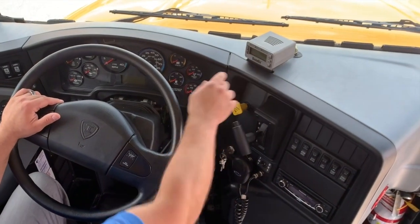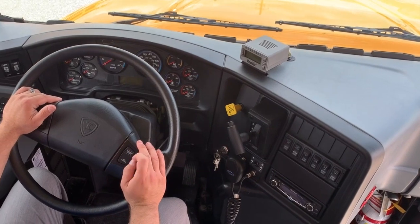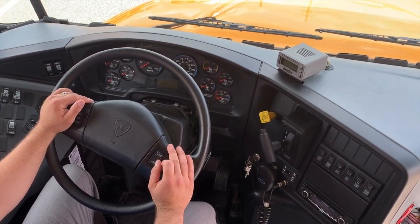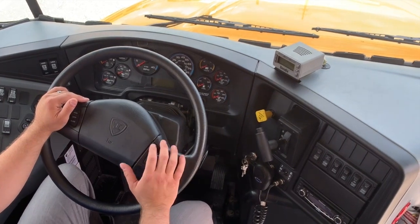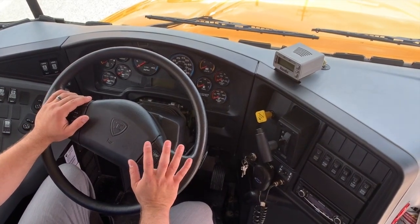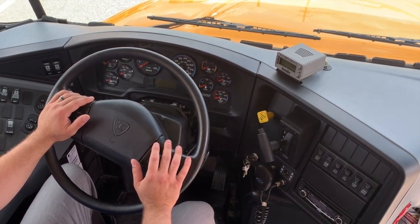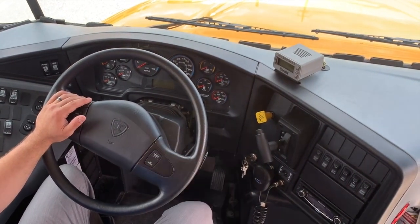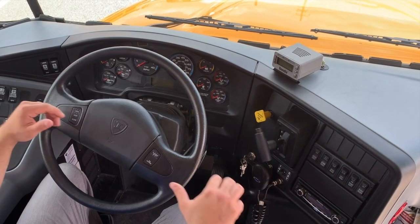As I had mentioned, right here you have your driver display. That is for your Bendix Wingman Fusion system that this bus is equipped with. Now your Bendix Wingman Fusion system has lane departure, which will give your driver a warning if you get 6 inches over the line one way or the other.